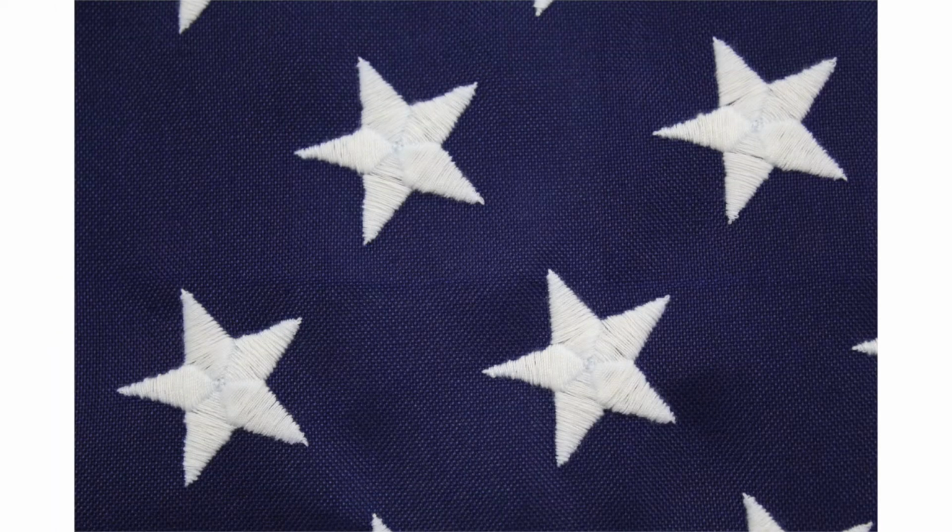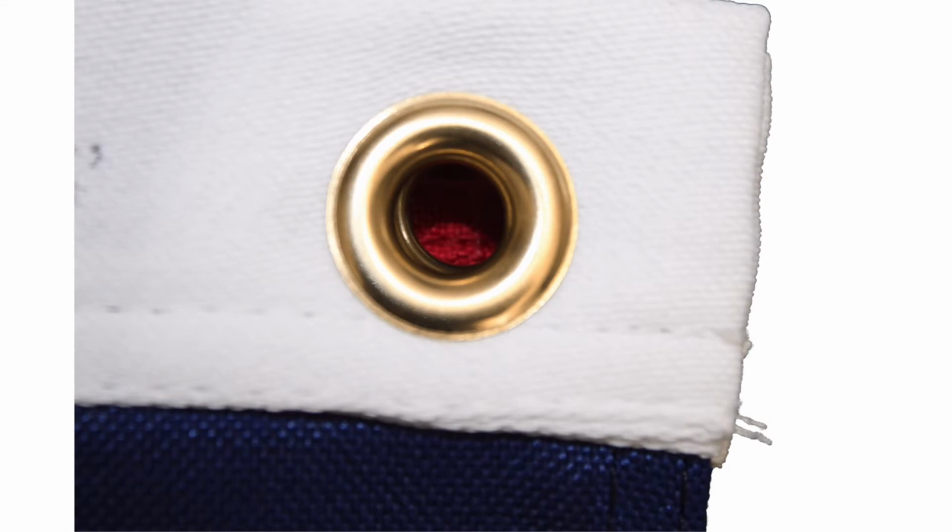Flagpoles, etc. isn't just known for selling wonderful flagpoles. We also sell American flags that are proudly made in the United States. Our polyester American flags are one of our top sellers. Each of our polyester flags contain the standard beautiful stars, double-stitched stripes with a white canvas header and brass grommets.